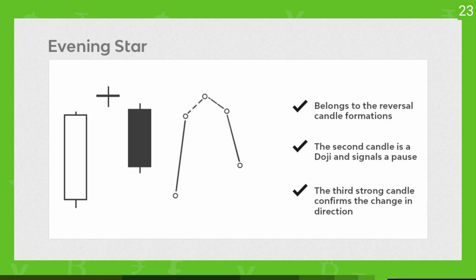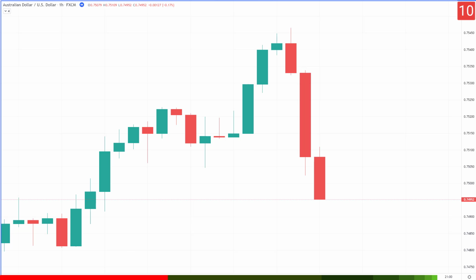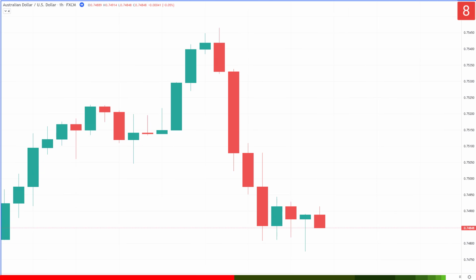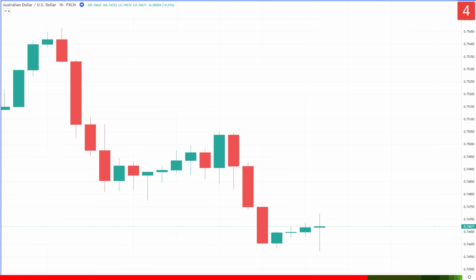The Evening Star. The Evening Star is a three-candlestick pattern. An Evening Star is a reversal candlestick pattern and it shows the gradual shift in market powers. On the left, the market moves strongly higher. The Doji then symbolizes the failed continuation. The third candle is a strong candlestick into the opposite direction. The idea is that the price will follow through into the new direction.